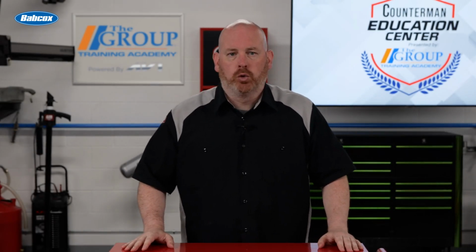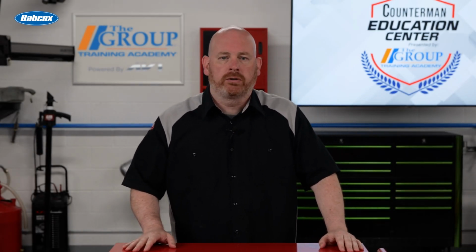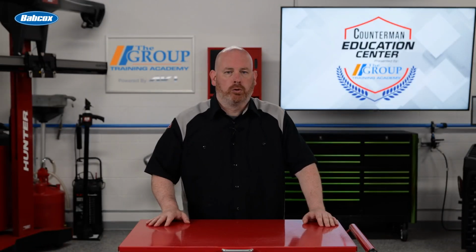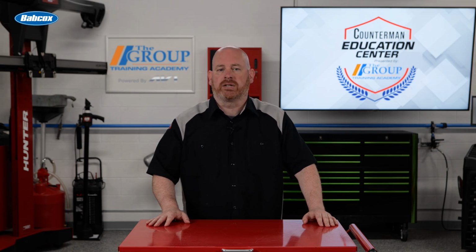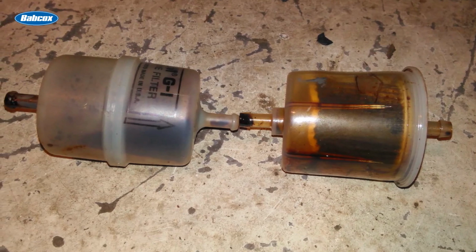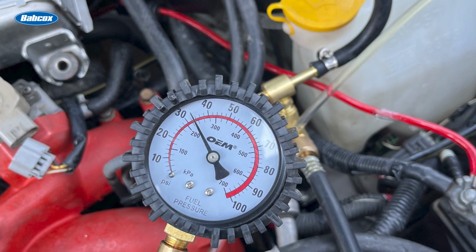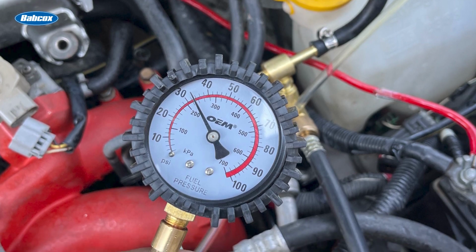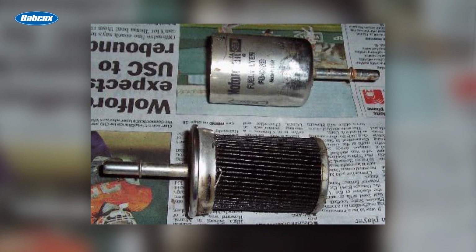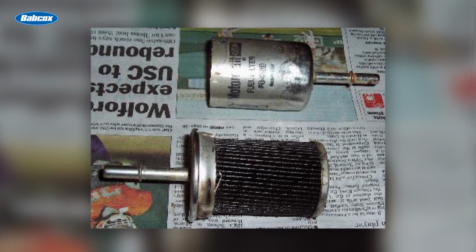The primary purpose of a fuel filter is to remove these harmful particles from the fuel before they reach the engine. By trapping these contaminants, the fuel filter helps protect fuel injectors, carburetors, and other sensitive components from wear and tear. Regularly replacing the fuel filter is essential for keeping your customer's engine running at its best. Over time, the filter can become clogged with accumulated debris, reducing the flow of fuel and causing a variety of issues.